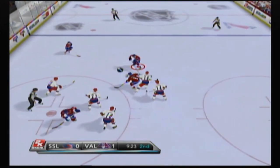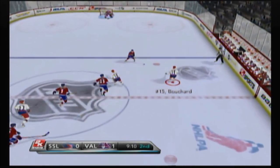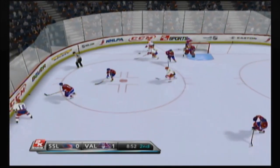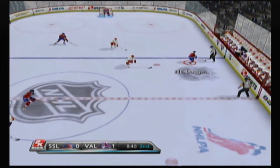Wildcats win the face-off again. Olsen pushed off the puck. And Paquette, now Bouchard. Bouchard gains the line on the right side. All the way to the corner. All the way behind the net. He'll send it around the boards. Gates knocked down. Deacon got it, then played it backwards for Duggan.